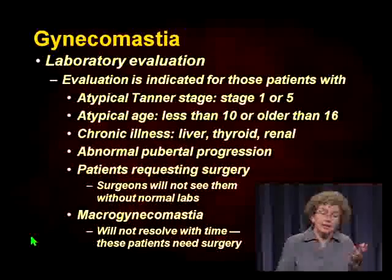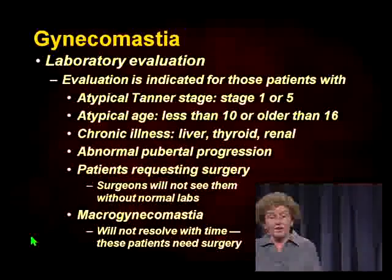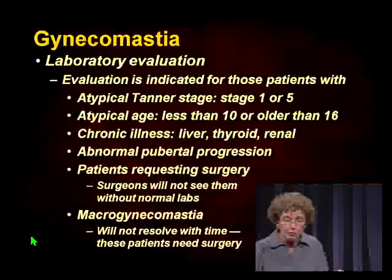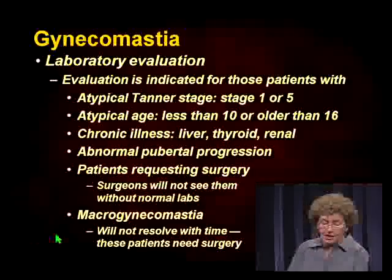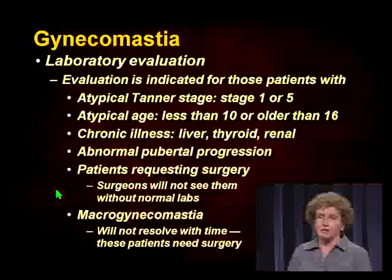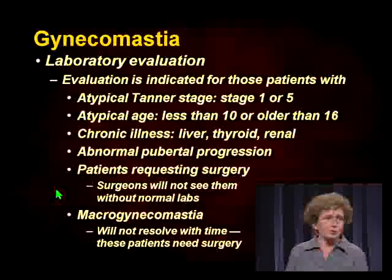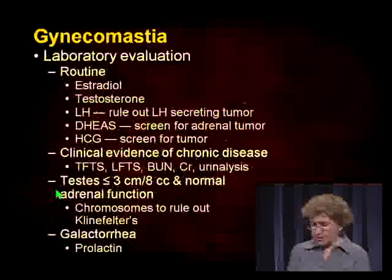So who needs a workup? Abnormal Tanner stage, 1 or 5. Abnormal age, less than 10, older than 16. Abnormal pubertal progression. Macrogynecomastia, which will need surgery to go away. Or even if the kids don't have macrogynecomastia and they want those things gone and go see a surgeon, the surgeon's not going to touch them until you do hormone levels on them. Okay? So what hormones do you need?